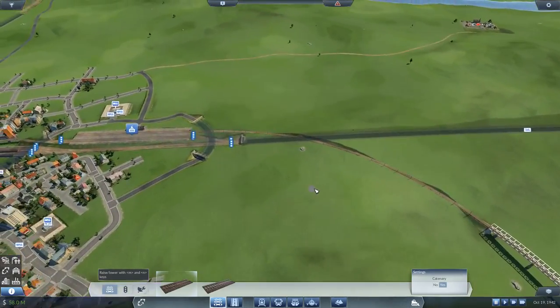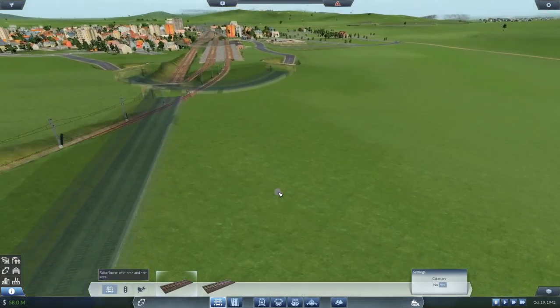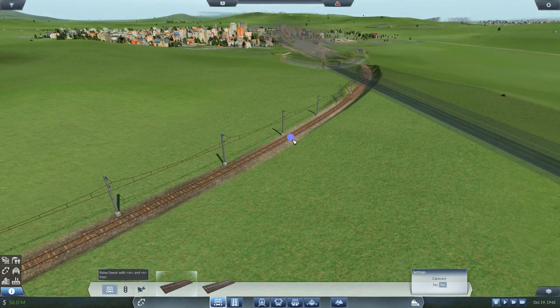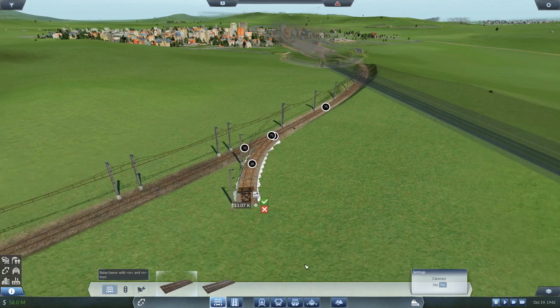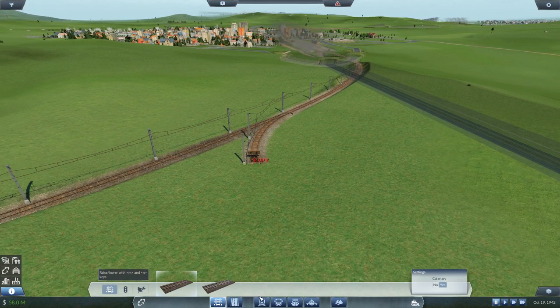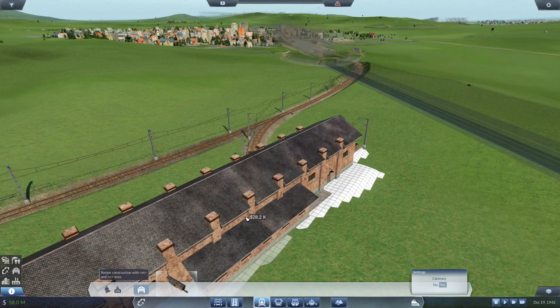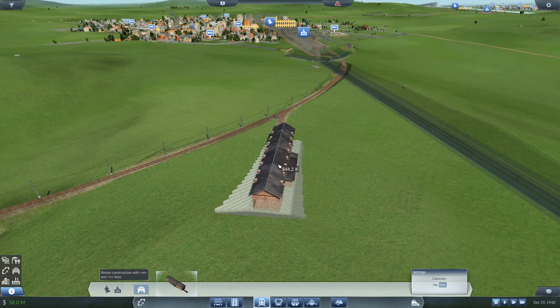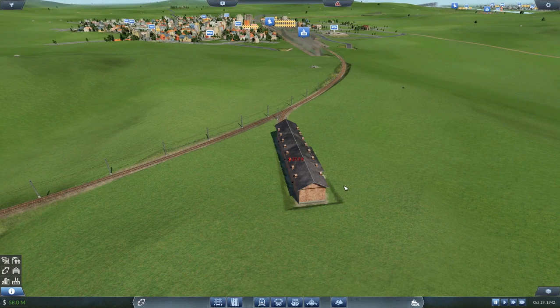So we want the depot down here, don't we? Yeah, let's put the depot... I don't know, let's put the depot in here. Okay, cha-ching, and depot. Here we go, depot. Little flip around. There we go.